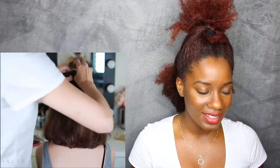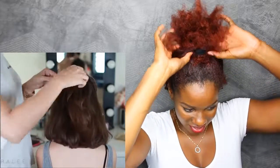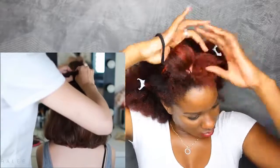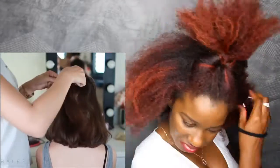This is the last hairstyle. Pull it together. Put it together, Viv. Been doing well so far. Okay, so it's easier with less hair.